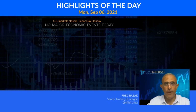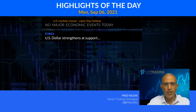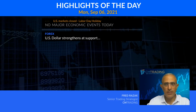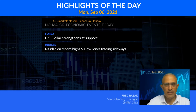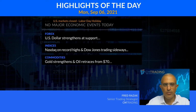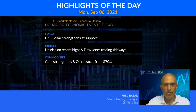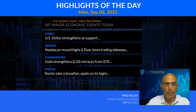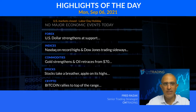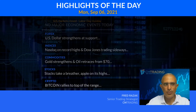Now, looking at the various markets, starting out with the Forex symbols, which is open, the US dollar strengthens at support, or you could say the majors strengthen at resistance as they taper off. Looking at the indices, the Nasdaq is on record highs and the Dow Jones is trading sideways. Looking at commodities, gold strengthens to 1827 and oil is retracing under $70 a barrel. Stocks take a breather across the board, but Apple looks like it's getting stronger. And lastly, Bitcoin is breaking that resistance at 51, trading at 51K. So let's take a look at the markets and see what we can expect in today's trading.